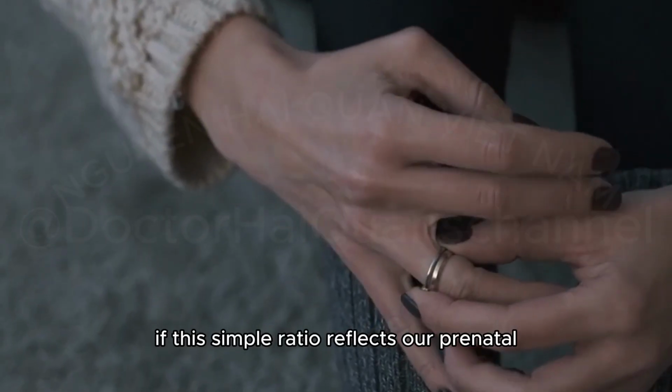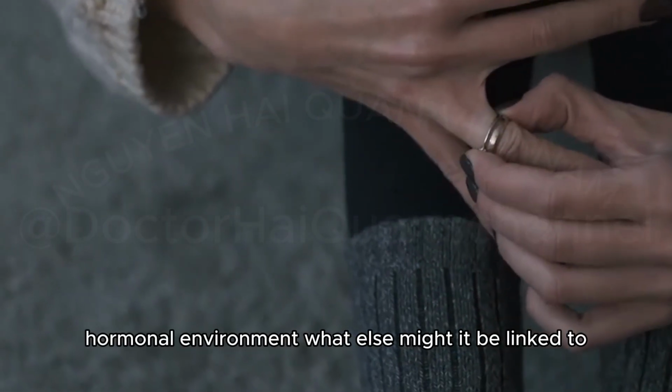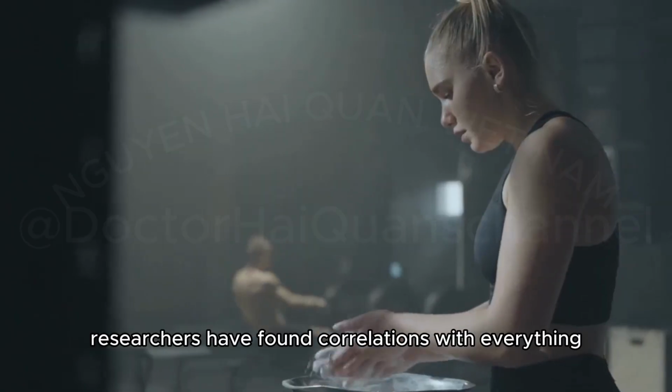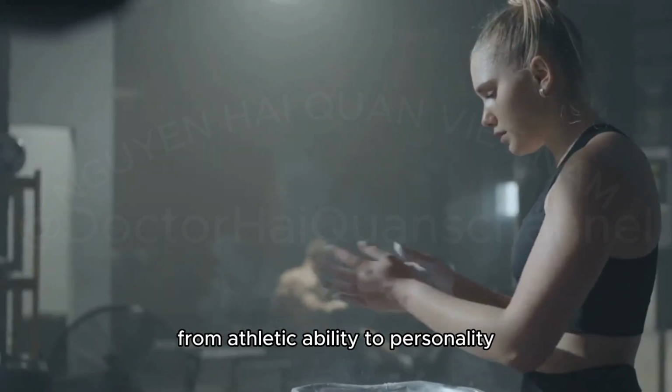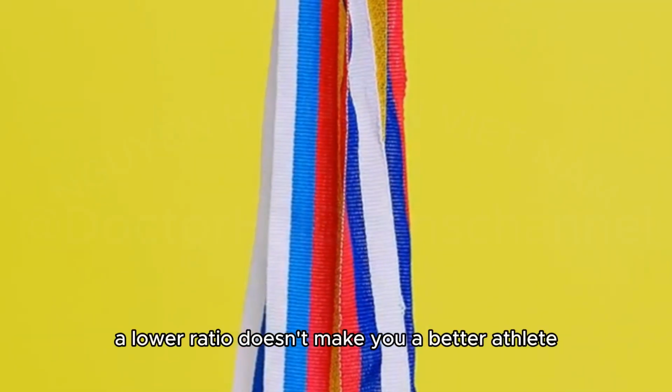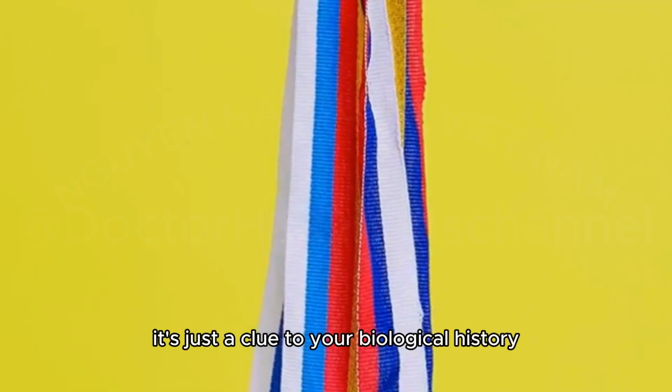If this simple ratio reflects our prenatal hormonal environment, what else might it be linked to? Researchers have found correlations with everything from athletic ability to personality. But remember, these are correlations, not causes. A lower ratio doesn't make you a better athlete. It's just a clue to your biological history.